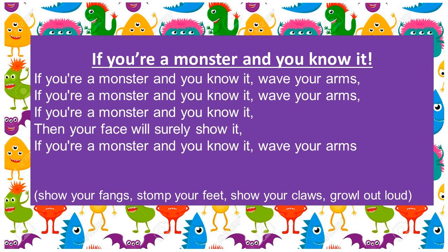If you're a monster and you know it, wave your arms. If you're a monster and you know it, then your face will surely show it. If you're a monster and you know it, show your fangs. If you're a monster and you know it, stomp your feet. If you're a monster and you know it, show your claws.